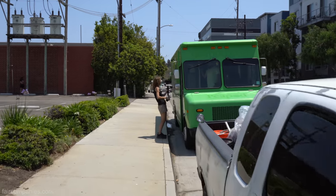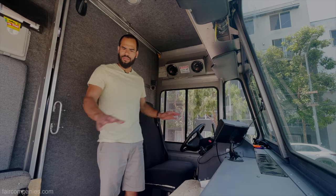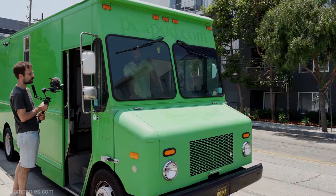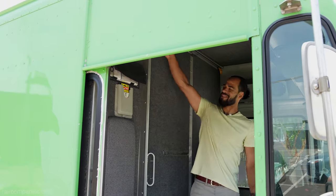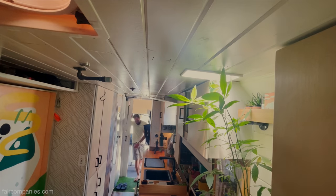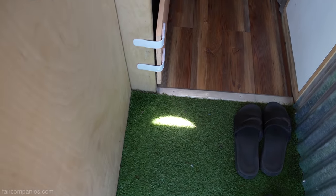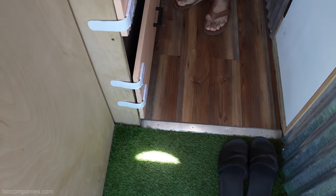Yeah, and here, I mean, it's the cockpit, right? I wanted to kind of leave this alone, so when people pass by, it still looks like a delivery truck. Behind this door is where the magic happens. We have the front lawn right here, which is my favorite. Usually we take off our shoes.